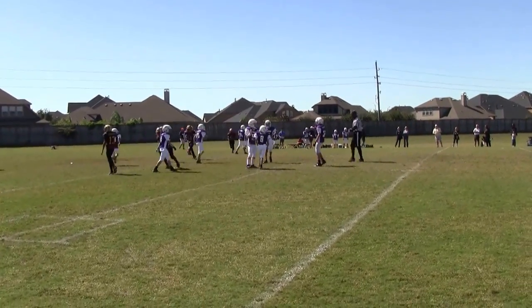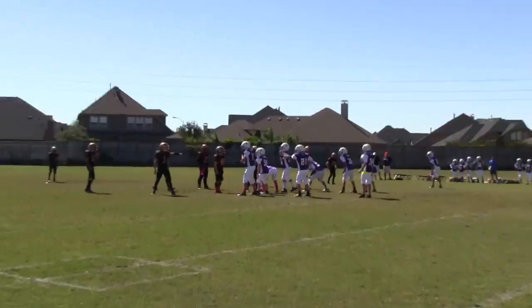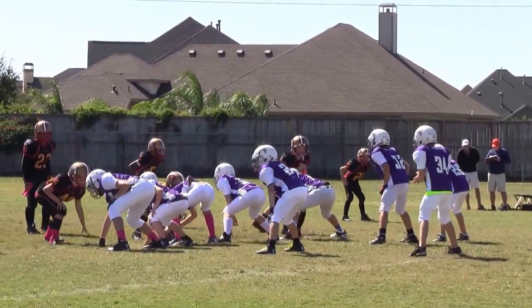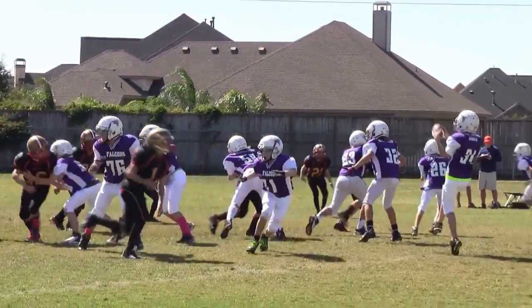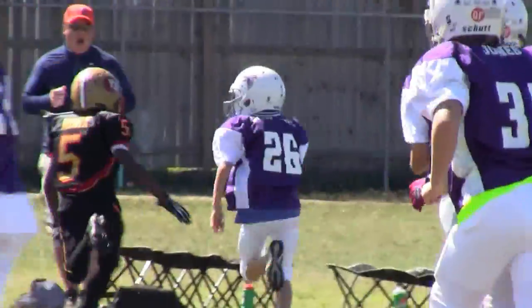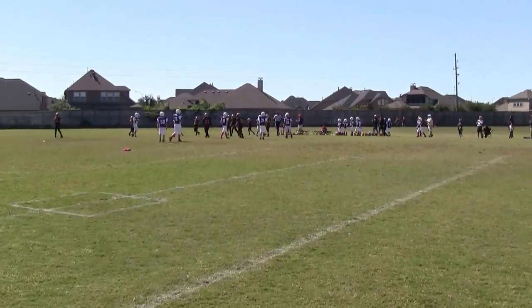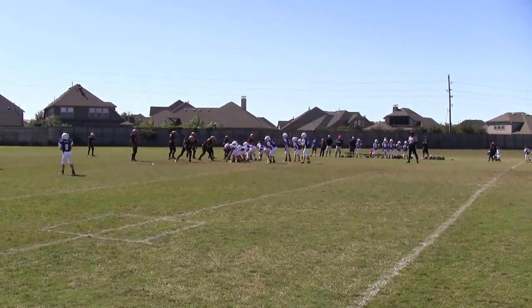Looks like it's going to be down on the Falcon 40. First and 10 on the Falcon 40. Looks like that's a first down. First and 10 on the 50.